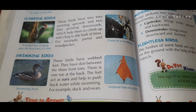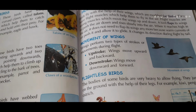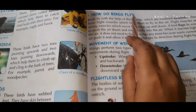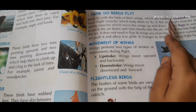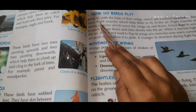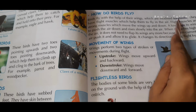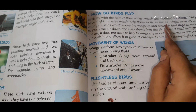And the next, how do birds fly? Now we are discussing how birds fly. Birds fly with the help of their wings, which are modified forelimbs. They have flight muscles which help them to fly in the air.